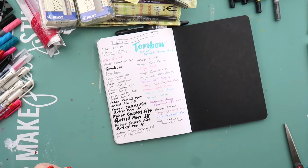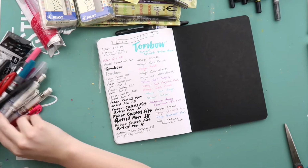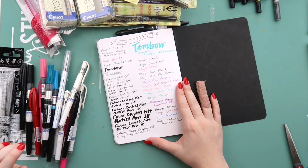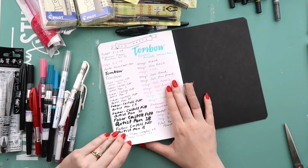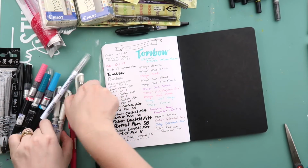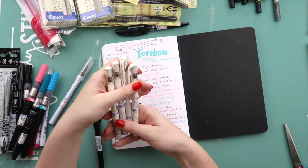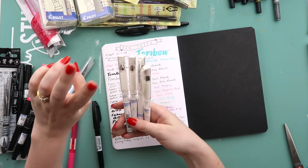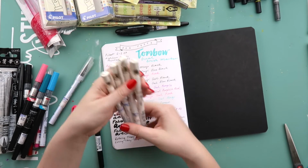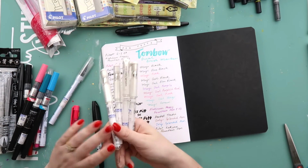Then I got this is the last little lot. You guys deserve a pat on the back if you stayed for this long. It's an epic video. I got some brush pens and other pens. These are, you've seen them, we use them all of the time. They're my favourite white pen, the Uni-Ball Signo Broad White Gel Pen. They're $5 each, and they're the best that I have found.